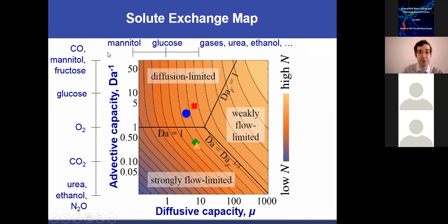For example, you can see here that ethanol or urea have a similar, for a fixed diffusive capacity, they have similar flux if you move across this isoline, but they live in very different regimes. That's one observation, and another is that on this side where you have diffusion limited transport, two solutes are quite different.